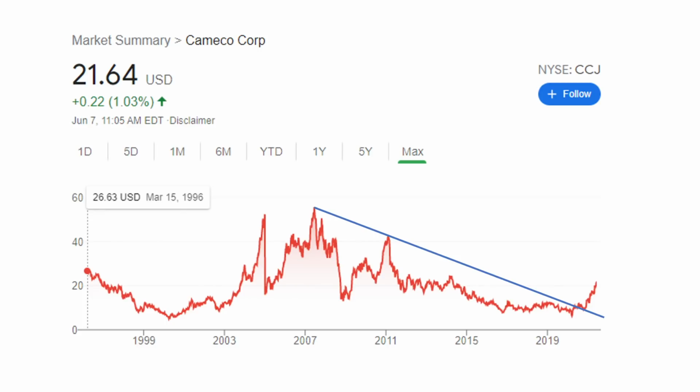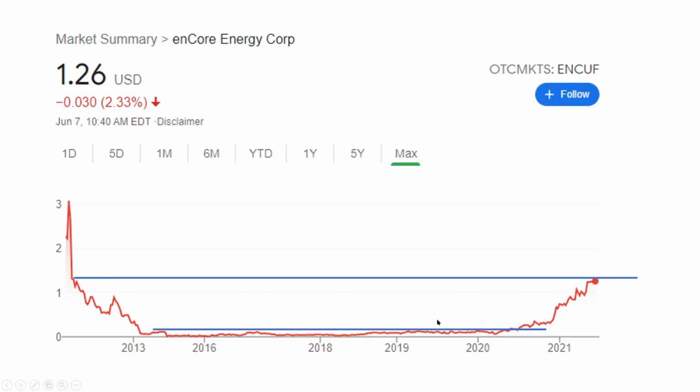Here's Camco. This one's pretty straightforward, downtrend line. It broke through it, back tested, retested. It had to rest a little bit and then took off. It jumped from this launching pad. So that looks good. Encore Energy, we've got this long, big basing pattern that happened.